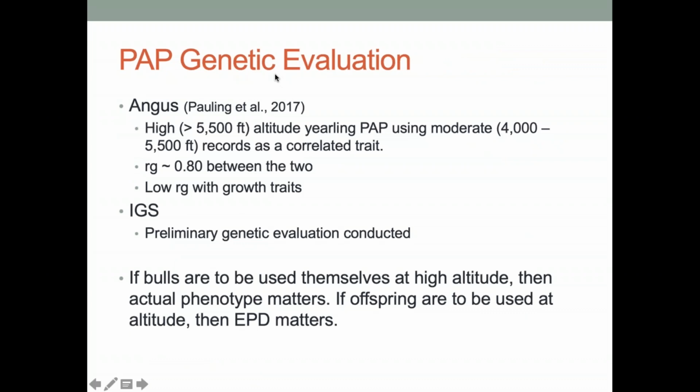So there are a couple of genetic evaluations for PAP in existence currently. One is Angus, and really the underpinning of that is a paper that comes from Colorado State by Pauling and others in 2017, where high altitude PAP measurements, so those taken at greater than 5,500 feet at yearling time, are really the trait of interest, if you will. And then lower altitude or moderate altitude records, those taken between 4,000 and 5,500 feet, are used as a correlated trait. And the reason that's done is because, as you might suspect, as you decrease in elevation, there's more cattle in existence. And so being able to use moderate elevation records as a correlated trait really helps boost accuracy population-wide.